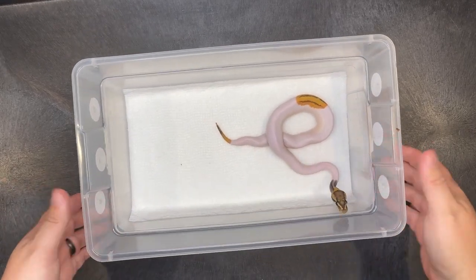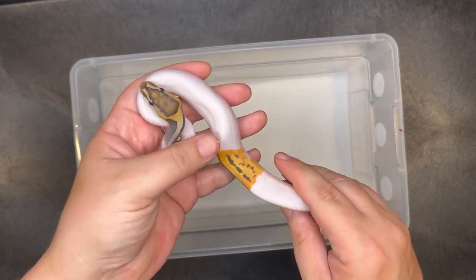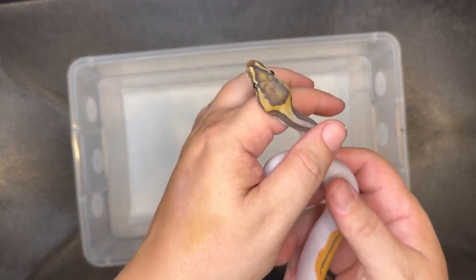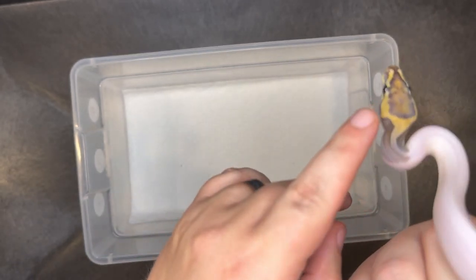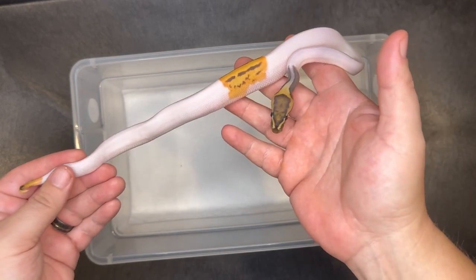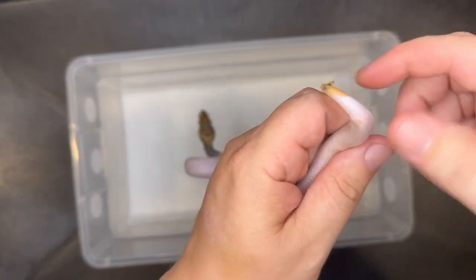And then last but not least, the one hypo pied of the clutch ended up being basically the whole thing I was going for. So this is an orange dream Enchi fire leopard hypo pied. If you look at the eye stripes, how wide they are, it's hard to get the head to turn, but they go right down deep. It's a really good sign of Enchi. So obviously orange dream fire, just from how bright it is. And there's enough pattern, I'd say, to call that leopard. So that's what we're calling it. Orange dream, Enchi fire, leopard hypo pied.